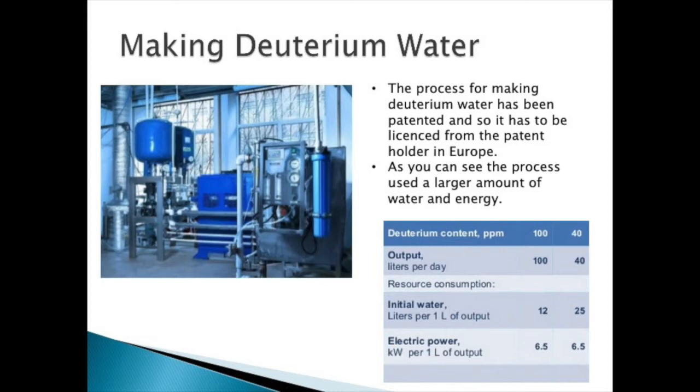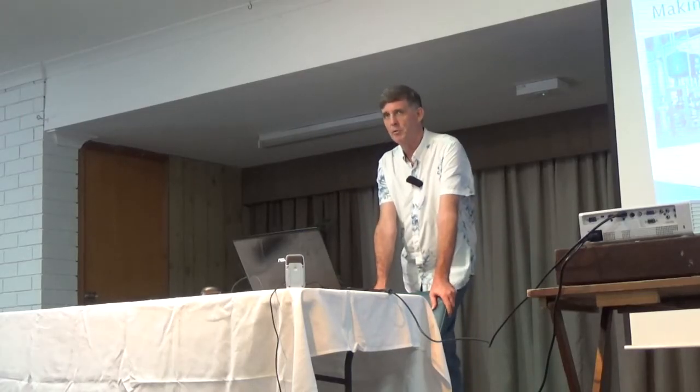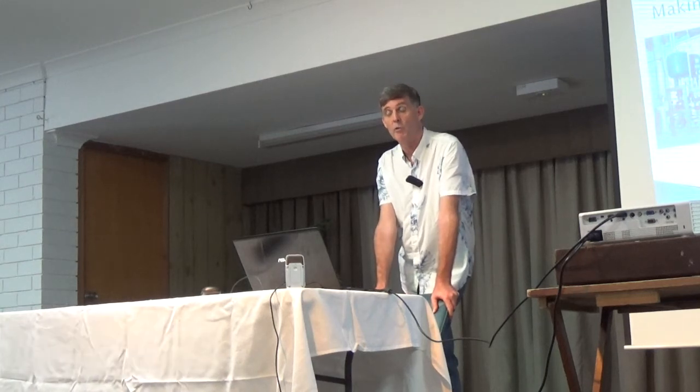There's a plant where they make deuterium water. That's in Europe. That's only part of the plant. They wouldn't give us a picture of the whole shebang. So the sad thing about deuterium depleted water is that there's a patent out on how to make it, and even the Yanks haven't been able to. The Yanks have to import the water from Europe, right? They haven't been able to make their own depleted deuterium water in America because of this patent.